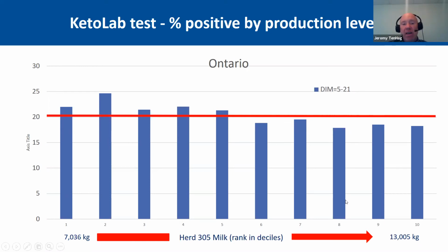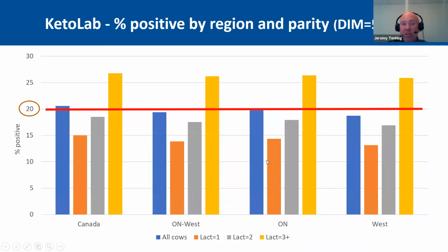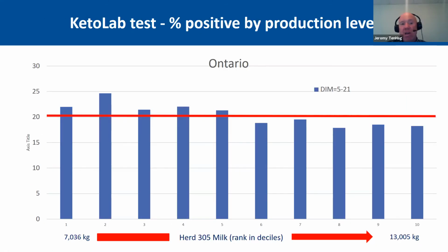But the one thing that does jump out is there's still a significant number of samples that are testing positive, and we're over that 20% threshold that we talk about lots with customers.